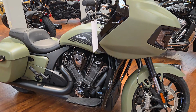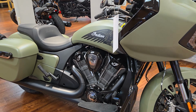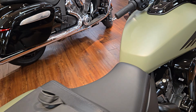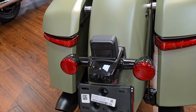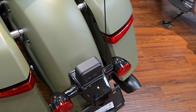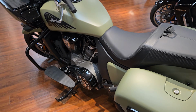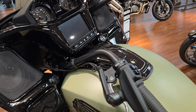Just as a side note, there are two ways you can easily tell that it has a 112. One, obviously the badging there, but if you add, say, the high flow air intake, that's going to go away. The other way you can tell easily that it's a 112 is it's going to have the radar here on the back. That's what that extra box is that the previous bikes and the 108s do not have. So that's just a quick note there.